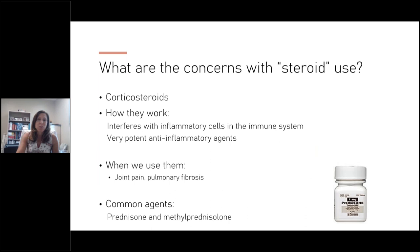So, what are the concerns with steroid use? Corticosteroids are something that most rheumatologists love and hate. So, prednisone, methylprednisolone, these are synthetic cortisol, which is a very, very, very potent anti-inflammatory agent. So, if there is lots of inflammation, these drugs work to calm that down. However, there's lots of limitations to using them long term.